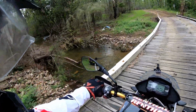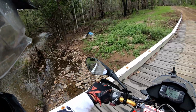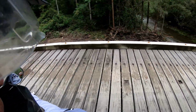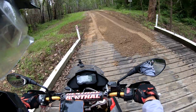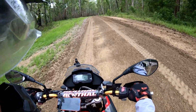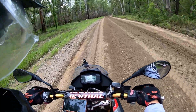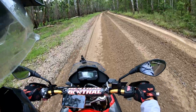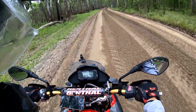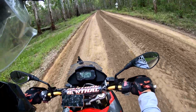So yeah, water, twisted tin from somewhere, and a bit of road work. I'd imagine it would have been just cut away here, would have cut out the bank. This stuff's a bit interesting to ride on, a bit slippery. So if I crash, you'll get to see it.